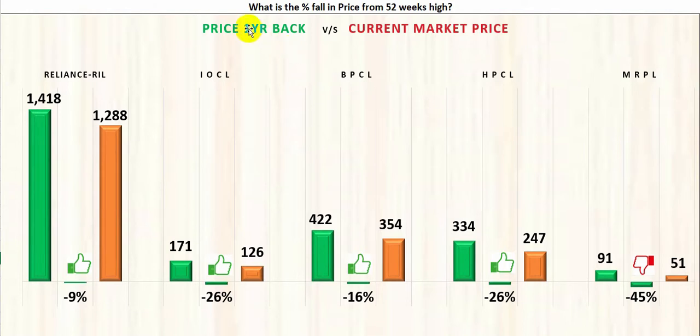Next, let us look at what is the percentage fall in price from where the price was 1 year back. The price 1 year back for Reliance was 1418 and it has fallen 9% and currently it is quoting at 1288 rupees. The current price is indicated in the orange bar and the price 1 year back is indicated in the green bar.